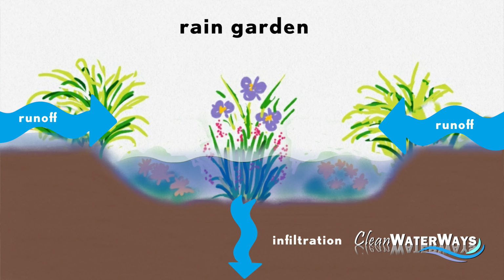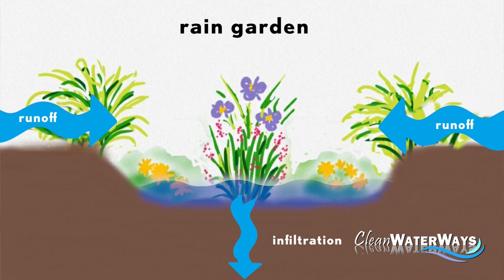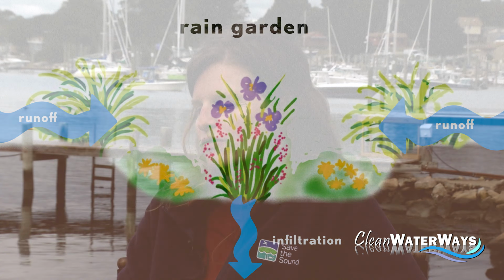And what those are, if you think about it like a regular pollinator garden with native plants in it, instead of being domed above the earth, it's just a slight depression, like building a little tiny bathtub. And it's not designed to be wet, it's designed to just capture that water and soak it into the ground. Something we haven't talked about with stormwater, right?